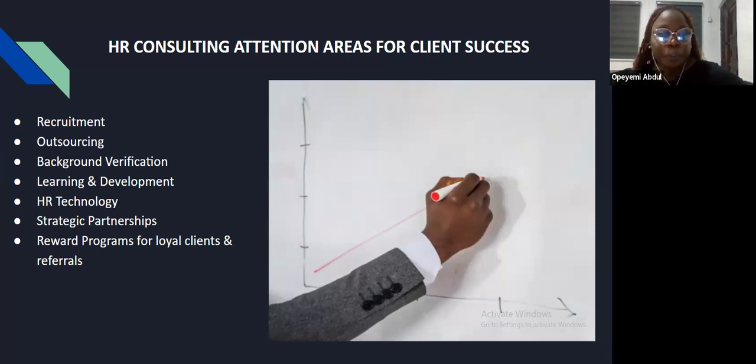For strategic partnerships, I think the Client Success Associate is also responsible for driving strategic partnerships with other organizations, with industry stakeholders, just to push your brand out there. And for loyal clients and referrals, I already spoke on how loyal clients can become like brand ambassadors for your business, for your product and your services, and bring referrals for you and help you generate revenue for your organization.